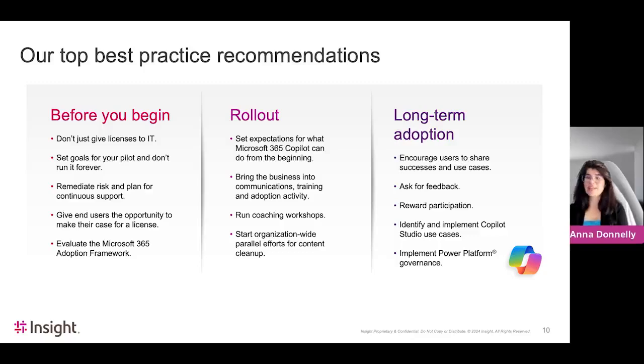And as you roll it out, set expectations for what Copilot can do from the beginning. Remember the little magic quadrant? Share that, right? Bring business into communications, training, and adoption activity. I can't tell you how important this is.